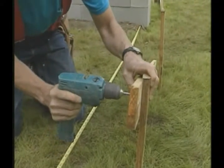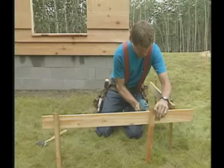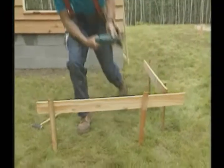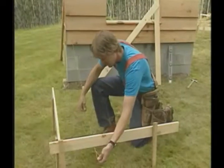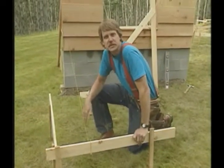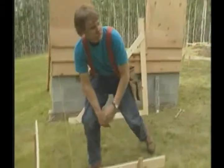What you make your batter boards out of isn't important, but try and position them at about the same level so the strings come close to touching when they intersect. Well, my first string's in place and it represents the edge of my deck. Let me show you how I did it on the other side.